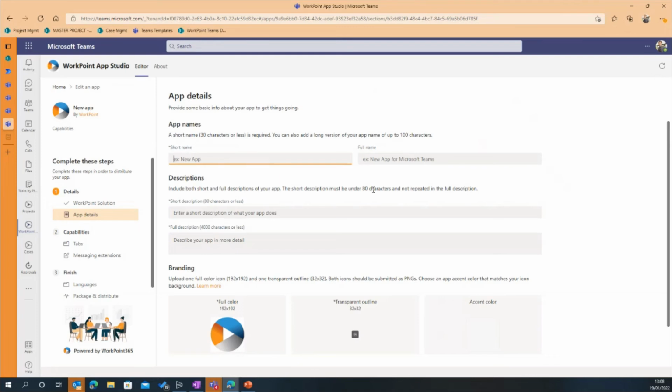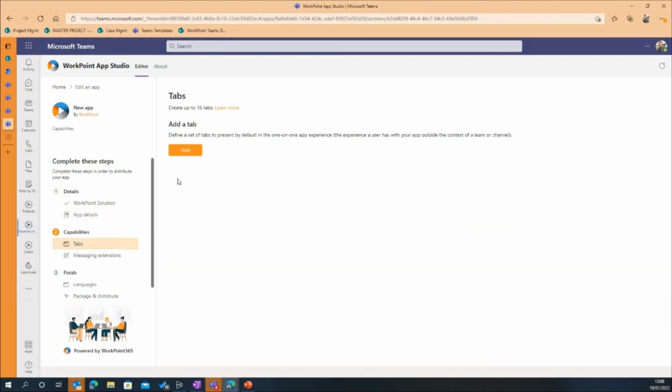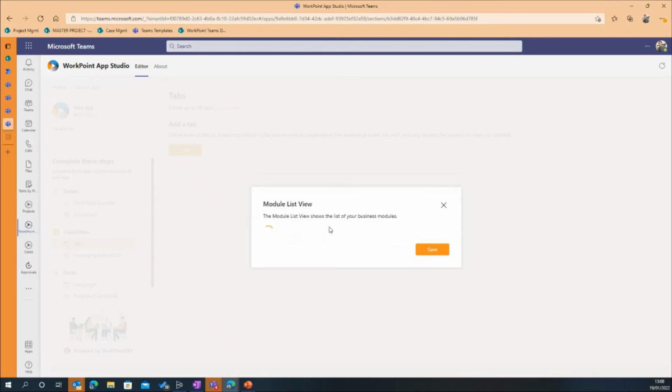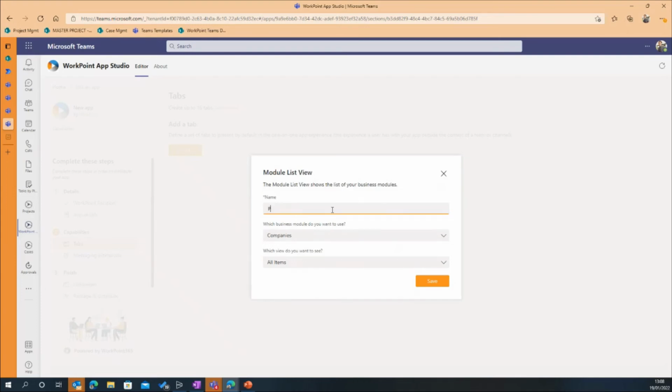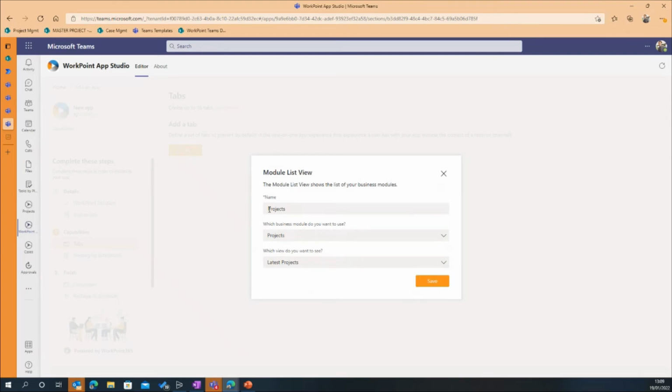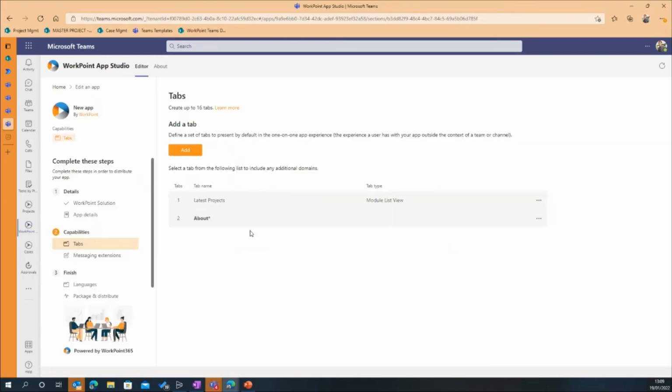So I can put a name, a description. I can change the icon for it. So we don't have to use the icons we provide. You can use your own, and then you can add tabs. So I can maybe go and add a list view. I can give it projects. I can select my business module, and I can select my view, and maybe it's only the latest projects, so I could call this latest. And it's as easy as that to add a tab. You can do things like reordering, so you can move it up and down, you can delete it, you can go and edit it later.